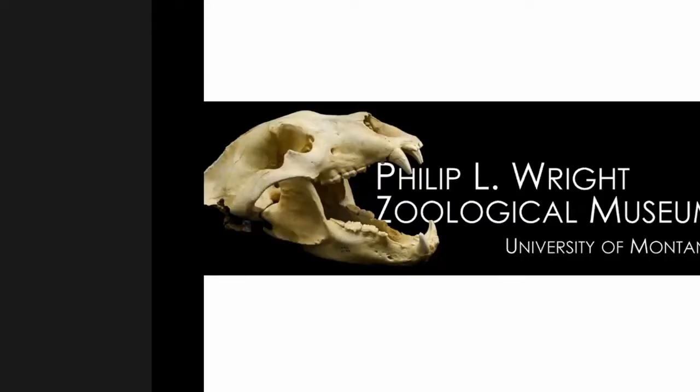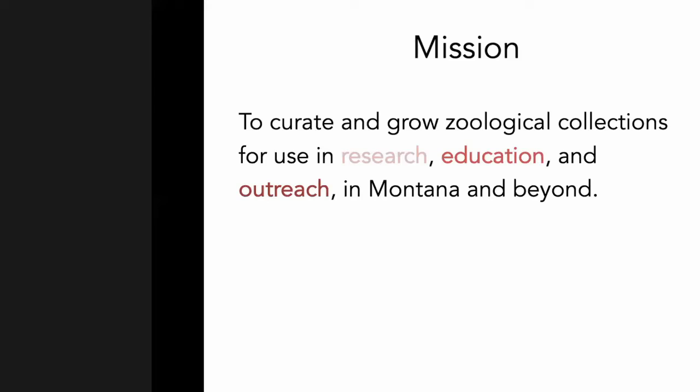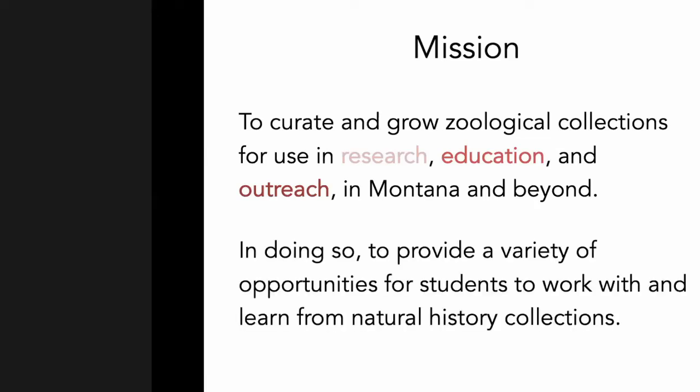So with that, I'm going to tell you now specifically about the Phil Wright Museum here on our campus. First off, our really basic mission is to curate and grow the zoological collections for use in research, education, and outreach in Montana and beyond. And in doing so, to provide a variety of opportunities for students to work with and learn from natural history collections. And that second part actually isn't formally part of our mission, but that's kind of my own personal mission. In addition to making sure the museum runs as it should, I'm just really invested in making sure that I can get students into the museum in as many capacities as possible.